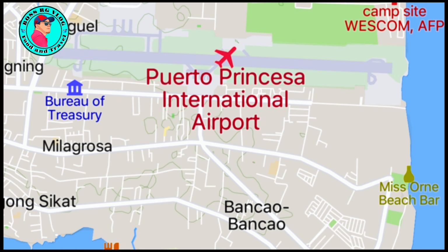Our Balabac private and group tours allow you to have a guaranteed and hassle-free visit to this paradise. Our van transport will pick you up from your lodge in Puerto Princesa. After 6 hours, you will reach the south port where a private boat will pick you up so you can start the island hopping to other islands in Balabac.